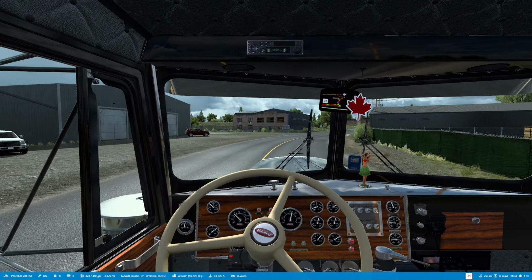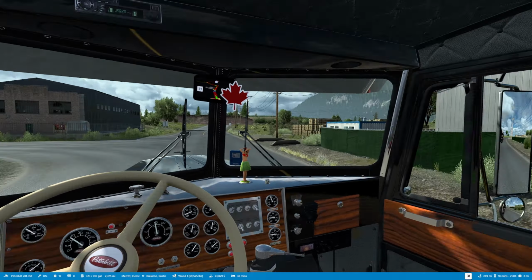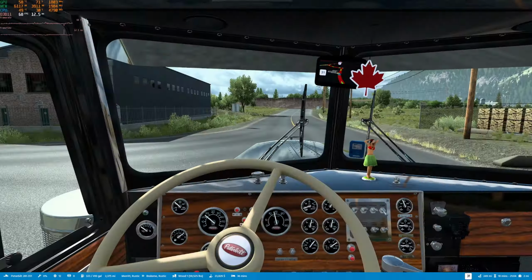Gotta turn on my frame rate counter. Hang on. Reach over here. Sorry about that.